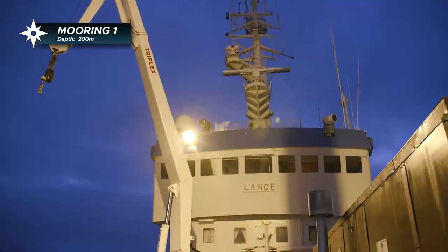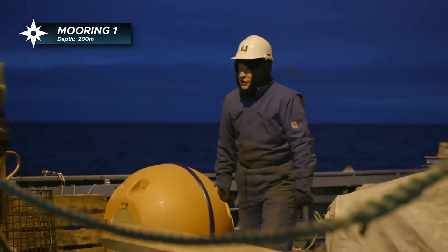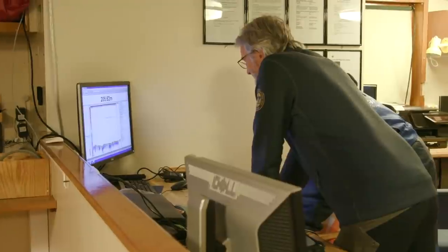The recovery operation will be led by Kisten. So this particular mooring is sitting at 200 meters near the shelf break. It connects the Atlantic water inflow that we capture with the deeper moorings, and it tells us what the connection is between the inflow and the shelf where most of the biological production is. So it's an important mooring.